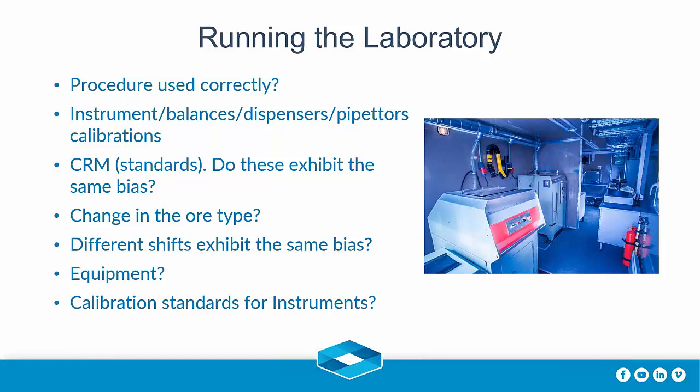Do different shifts exhibit the same bias? So if you've got a day shift and a night shift, and you get stratification of the results, you know, one shift's coming up with your CRMs up here and the other shift's coming up there, then it's a systematic error on the part of one of those shifts.